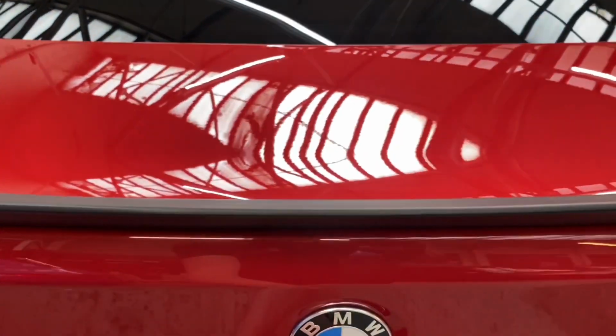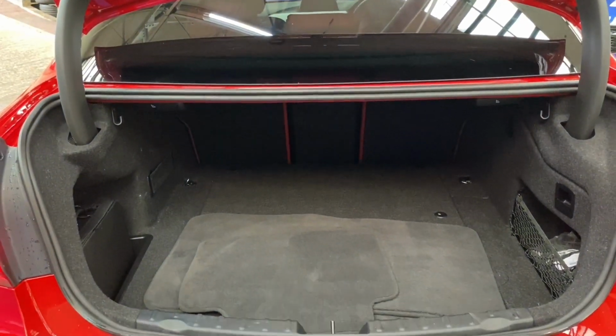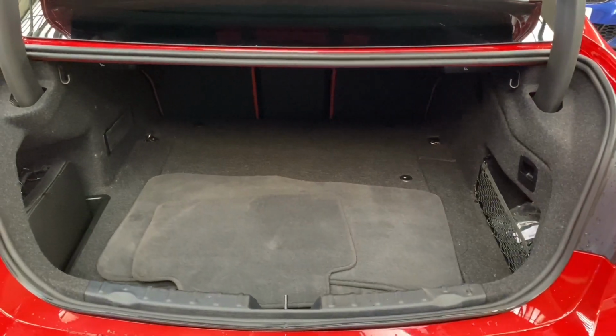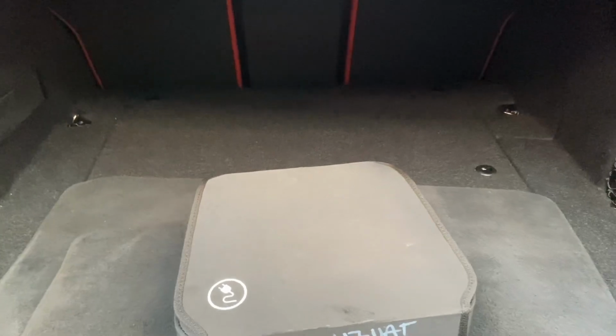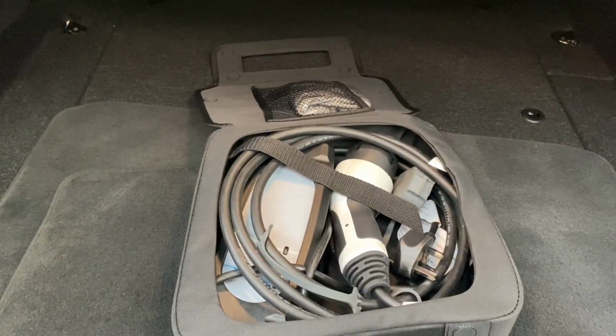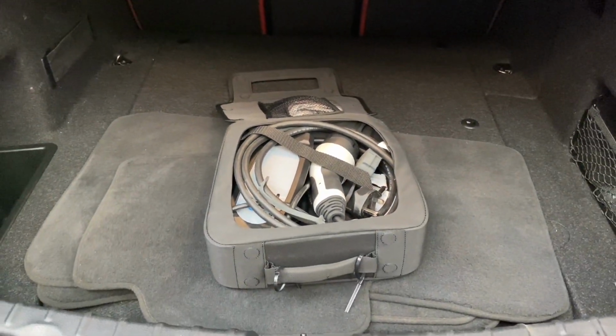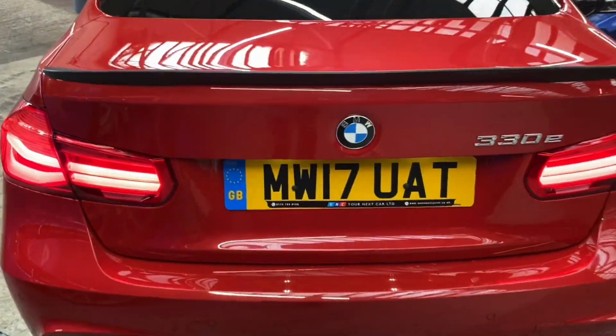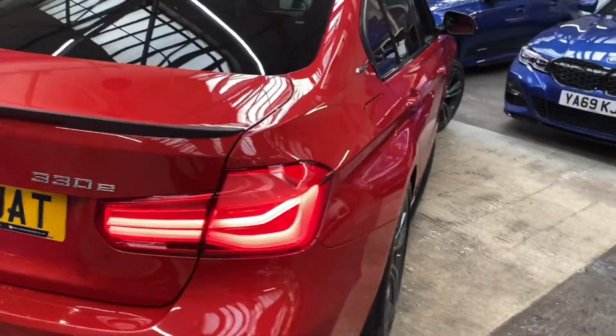So in the boot, this is where you'll find both the split folding seat option, along with the genuine floor mats, along with, as I mentioned earlier, the genuine charging cable that BMW provide. This will plug into any 3-pin socket, so your household sockets or an extension lead is generally what we like to use. However, we are all being urged to go towards petrol or plug-in hybrids such as this one.